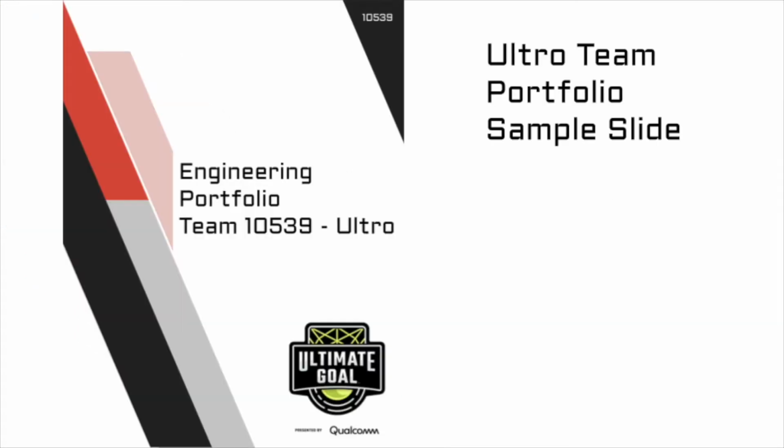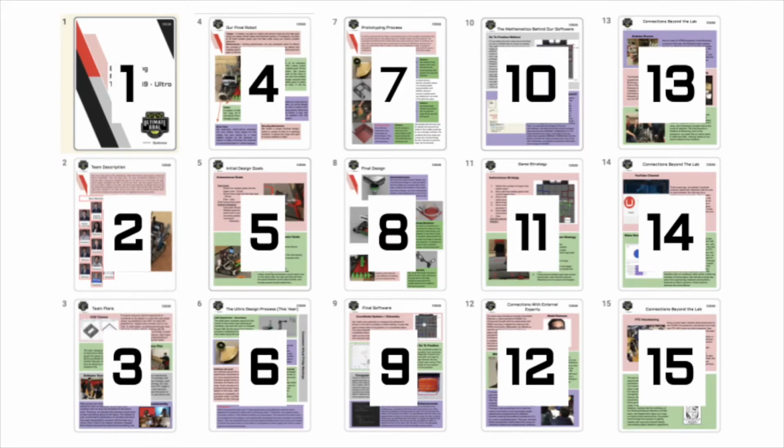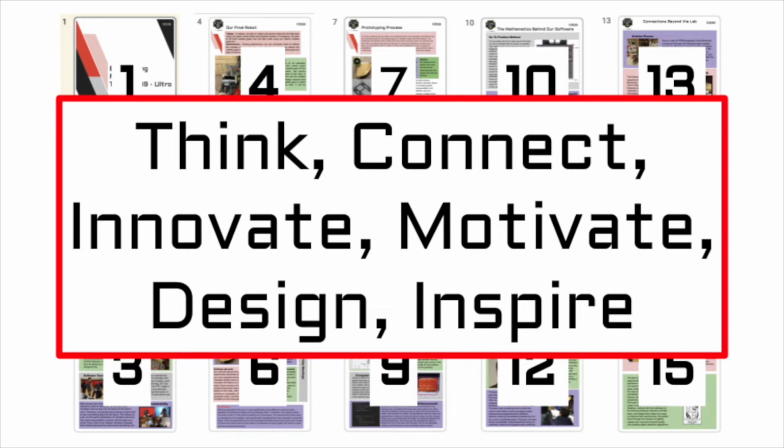Let's begin with the portfolio. Similar to the presentation, the portfolio is a limited opportunity for your team to effectively communicate as much essential knowledge as possible to the judges in hopes of winning any and all of the judged awards. Given the importance of these 15 slides, my team has worked to maximize this virtual space and tackle the qualifications for every award as much as possible. The awards that are dependent on the engineering portfolio are Think, Connect, Innovate, Motivate, Design, and Inspire.